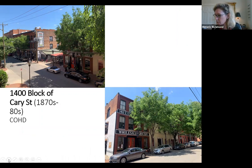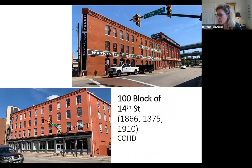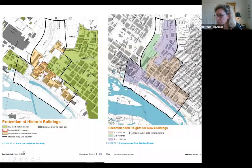People think of this as an extension of Shockoe Slip, maybe more than as connected to the Shockoe Valley area, but very fine development dating to the 1870s and 80s. And then La Difference on 14th Street. This street wall of 14th Street has some very fine historic structures on it dating to the 1860s to the early 1900s, and has some massing and some density here. These are great adaptive reuses.